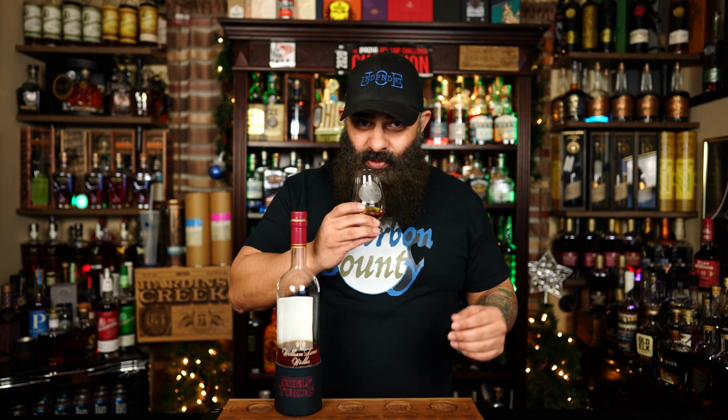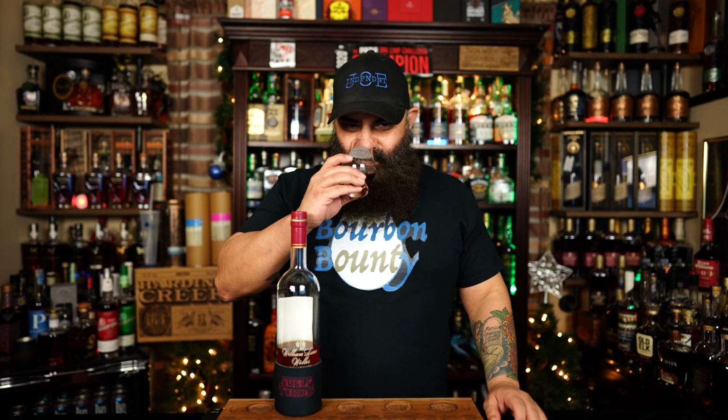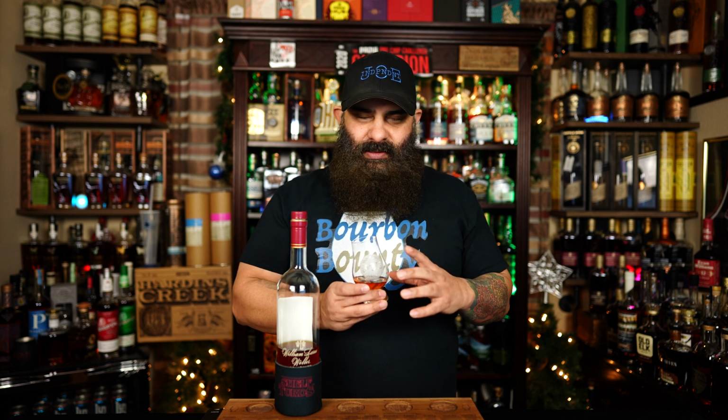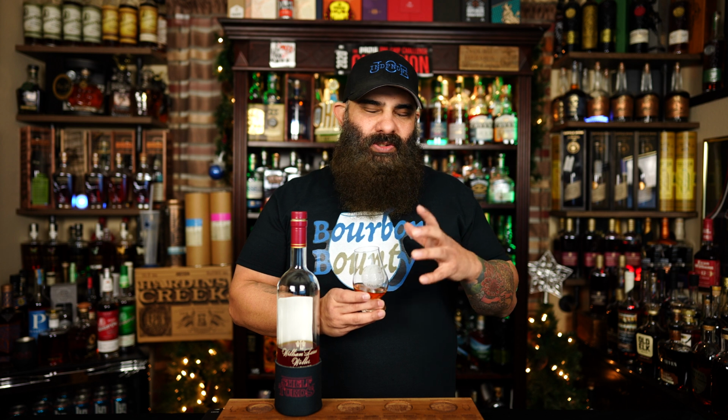That being 128 proof, and it's 2019. Oh man, you could smell that oak presence in there, because it's in new charred American oak, so you're going to get some of that in there, especially at 12 years old.